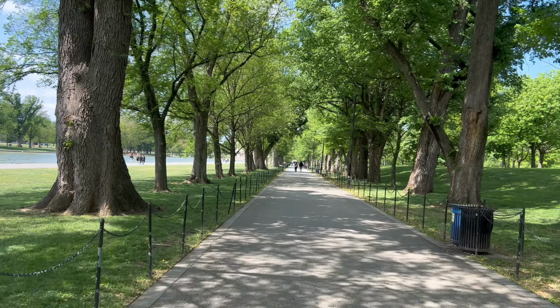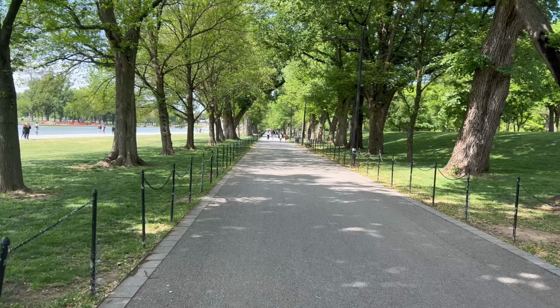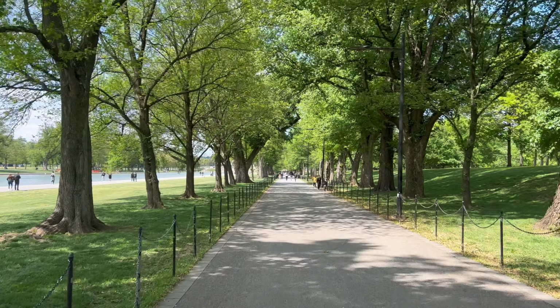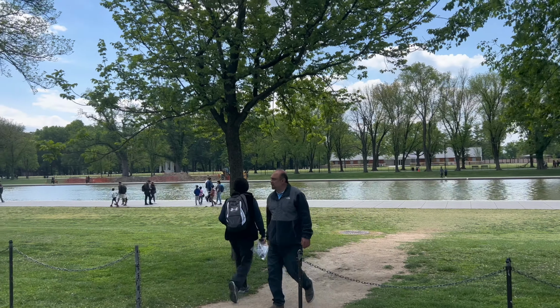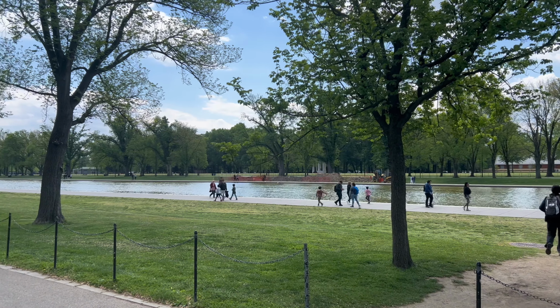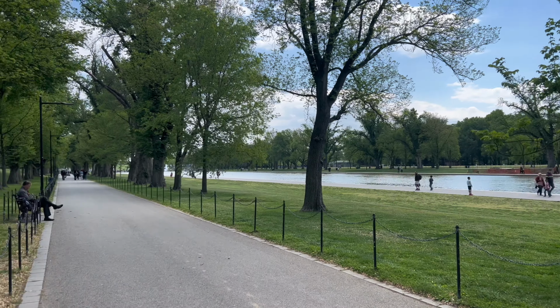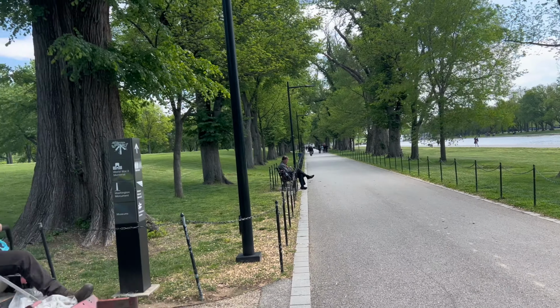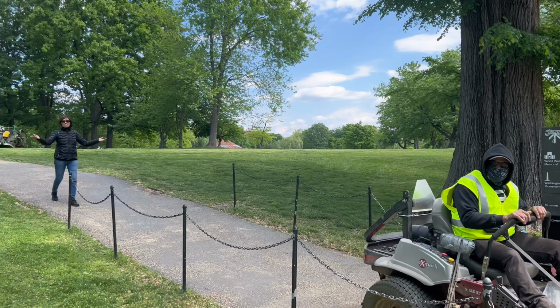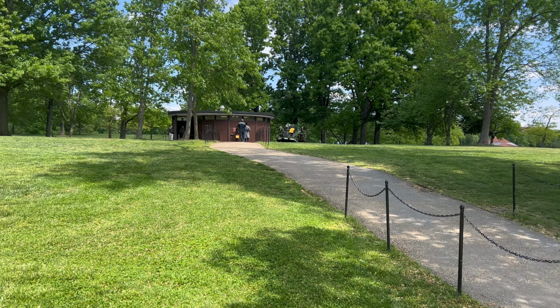This is one of the paths. This is the cherry trees. Unfortunately, they've already bloomed, so we've missed that. And there's the... I don't know if it's the river or what they call it. It's the canal in between the Lincoln Memorial and the Washington Monument. But we're going to be walking up, and we're going to be watching. Right there is just a bathroom. They got a couple on the way.